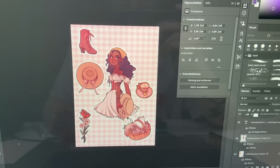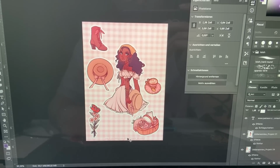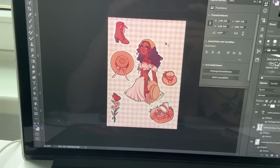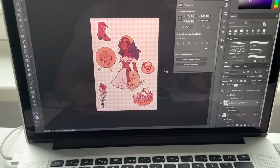But yeah, I'm making the second sheet to go with the first one. So we have the same background and I use the same font and everything, but I'm going to add some more stickers around here. So that's what I'm working on right now. And my goal is, oh yeah, also it's raining again, so we are going full circle on this vlog.